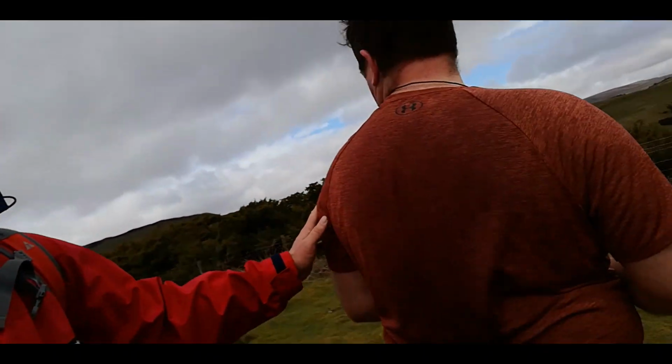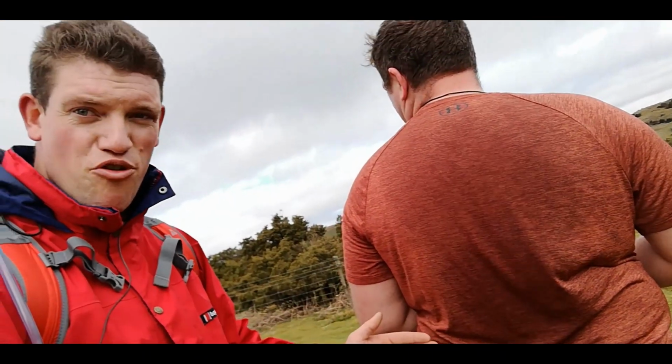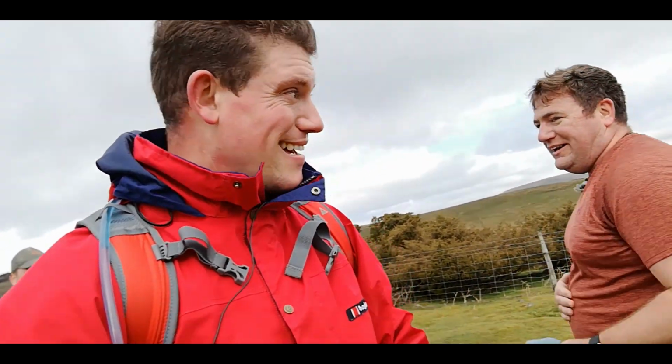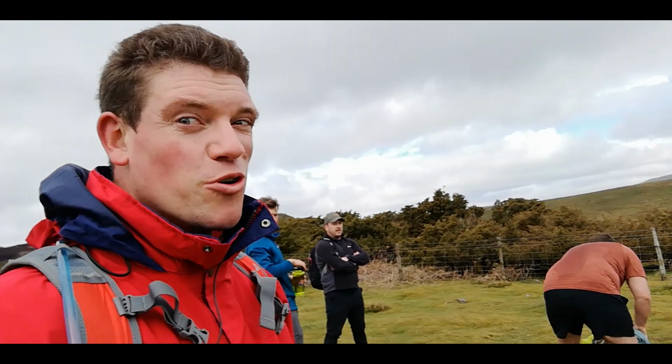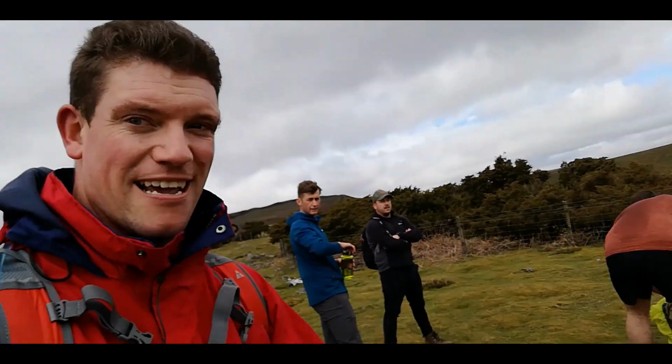Little prime example here. So as you can see on here, Paul, proper sweating. Carrying a bit of timber. It might be ideal to maybe bring a spare t-shirt, because once you're wet and you start getting a bit nippy, things can go south pretty quickly.